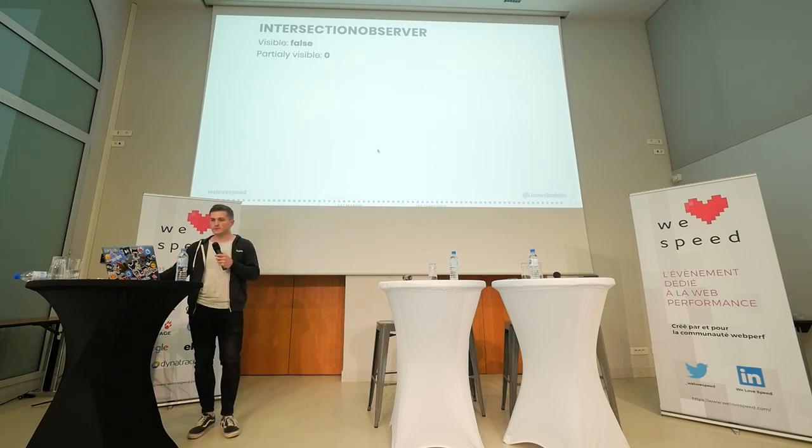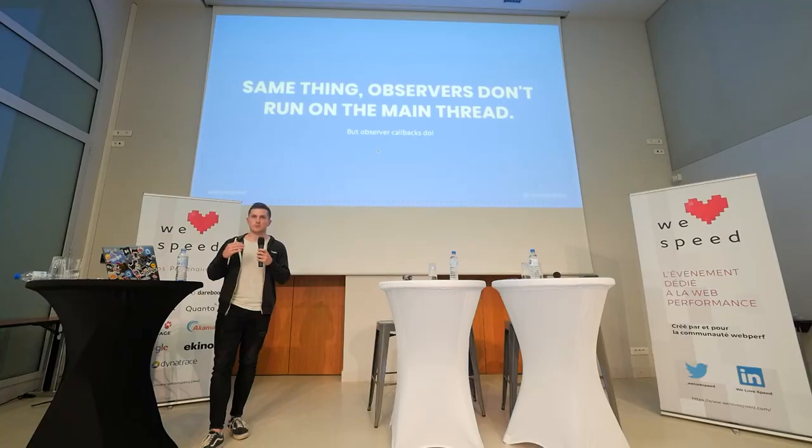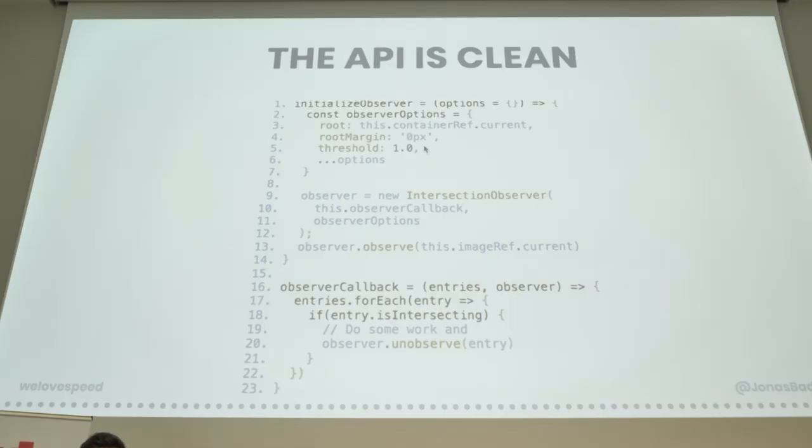And there's a big set of these observers that have just been released. Something that's common to them is that none of them block the main thread, which was something that Philip talked about just before, I think. But be careful, because the callbacks of those observers do. So if you're going to run some heavy code in the callback, you're going to be hurting the performance as well. And what I think the main benefit is, the API of these observers is very clean.